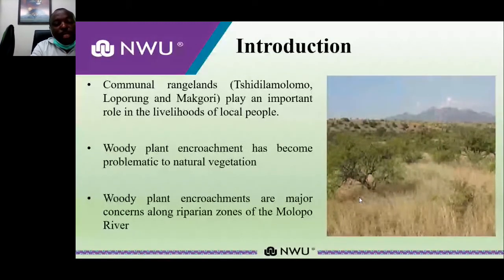So if this problem is not addressed, the well-being and the economic development of this area will be under threat. And we know that the primary objective of rangeland management is livestock production. So this study was undertaken to see how we can make an inventory of woody plants in the area, in order to identify a key species that is widely impacting the area.